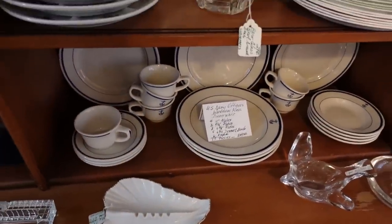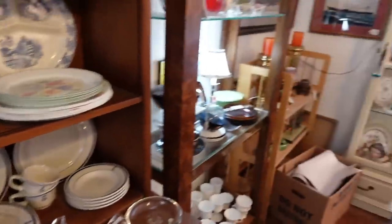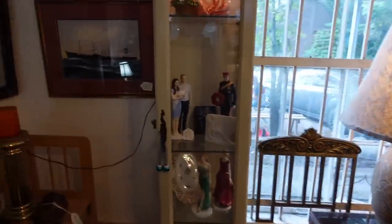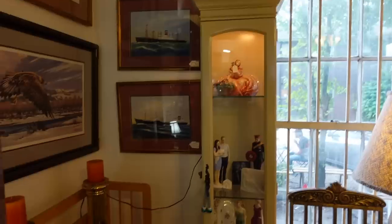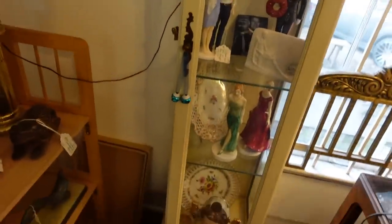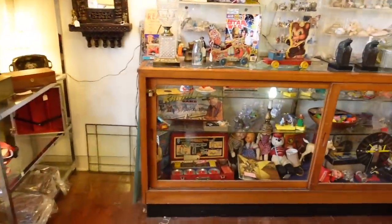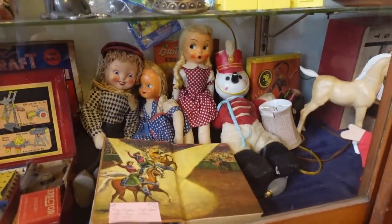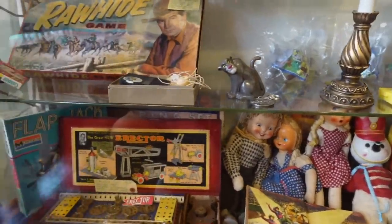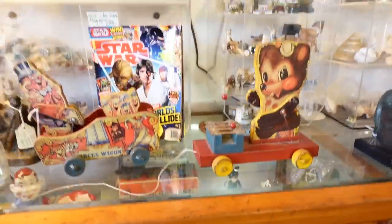Aren't those cute? This Navy officer's wardrobe, this dinnerware. These are nice. This looks like something that would take you an eternity to assemble from IKEA, but not quite the same time period. This is nice. Who's bothering me? I love vintage toys. I think they're so cool. They were made so well in comparison to the junk we have now.